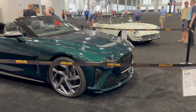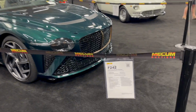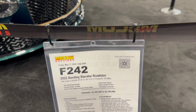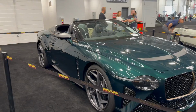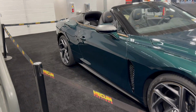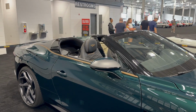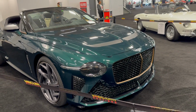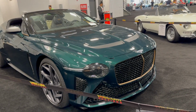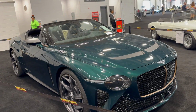And right off the bat, we've got a really special looking Bentley called the Bentley Bacalar Roadster. Very rare, I believe, but it's kind of interesting in that they probably took a Bentley Continental and changed the looks of it a little bit, but it's only a two-seater with that interesting kind of roof in the back. And according to the sign, it's number 12 of only 12 vehicles produced for the entire world. This only has 120 miles on it.